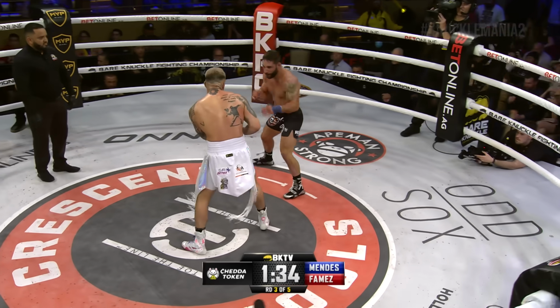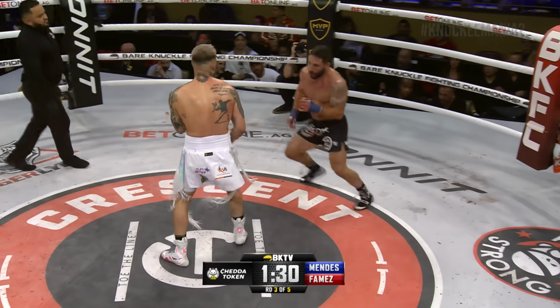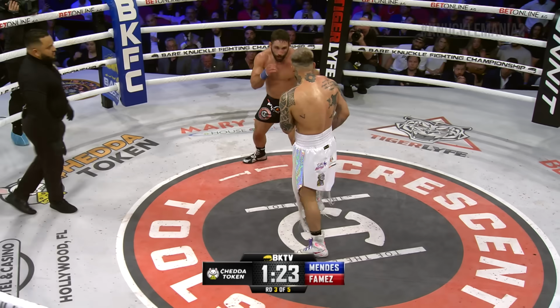Almost a smirk on the face of Chad Mendes. Mendes doing a good job of just waiting for the right time to explode off that back foot, like we talked about earlier. There it was, pushing. The right hand again, pushing off. Closing that gap so fast.